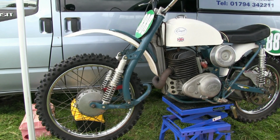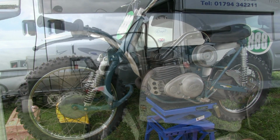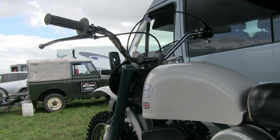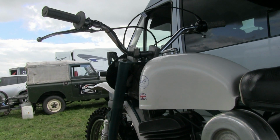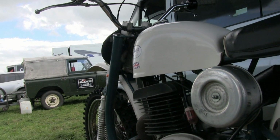Now, of course, Craig has a collection of these old British classics, and now we're going to watch him start up this very nice Greaves Challenger.